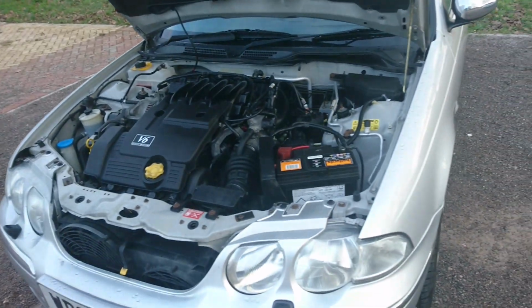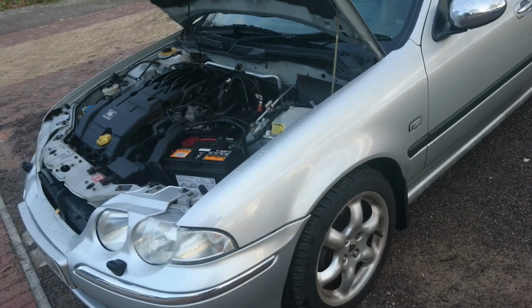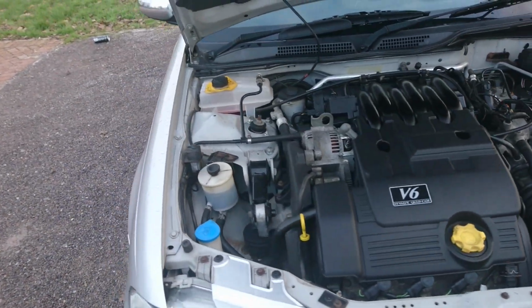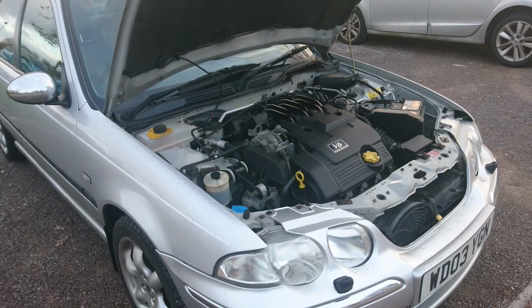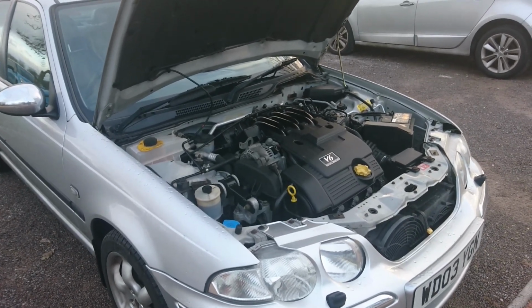It's not that clean because the car washes are closed on the Tier 4, and so I've not had it cleaned, but it doesn't look too bad. Miles per gallon wise on this car, it's around 29 miles per gallon on a pretty good day in mixed driving. It doesn't get very good economy, particularly because it's got a torque converter automatic gearbox in it.